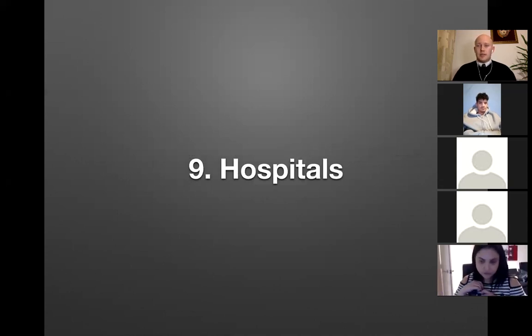Next is hospitals. Again, in the UK, I don't know about other countries, but in the UK, almost every hospital has a staff break room where staff goes to eat food, etc.